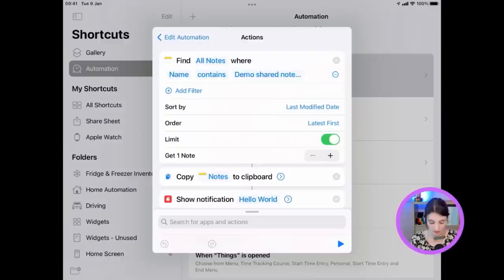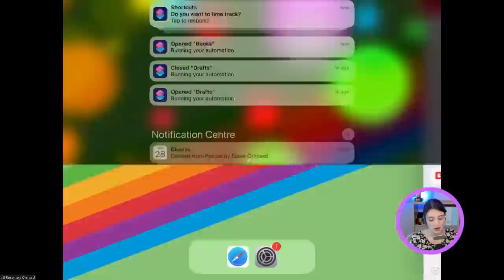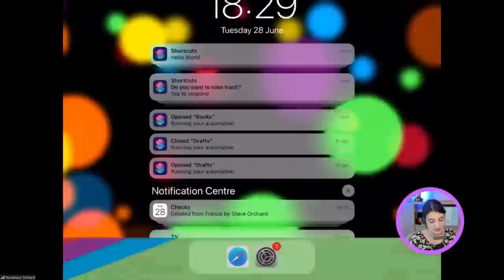And then beautiful. I will definitely test it here with the play. Right. So then it finds that first note that you made, and then in theory, it will copy it to the clipboard. And then in theory, it will show a notification saying hello world. Now, I should note, I don't have it showing notifications because I'm in my podcasting focus mode. But if I pop into the notification center, then I can see. There it is. Hello, world.